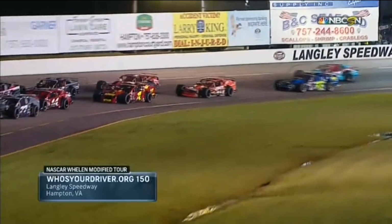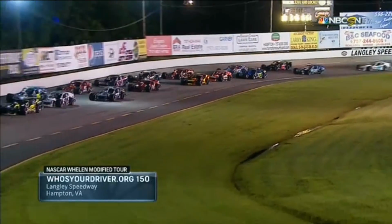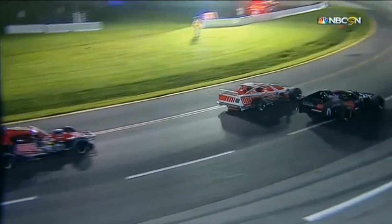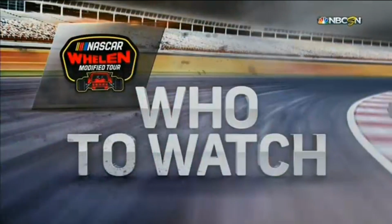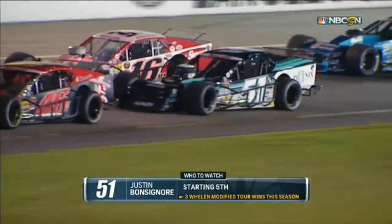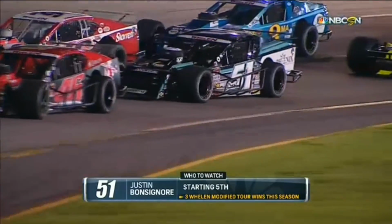Getting ready to drop the green flag here at Langley Speedway in Hampton, Virginia. So who should we keep an eye on here tonight, Derek? Justin Bahnson will be our Who to Watch driver tonight, guys. The Phoenix Communications number 51 has won the last 2 NASCAR Whelen Modified Tour races in a row. He's looking for the hat trick, trying to go for 3 in a row tonight. He starts 5th on the field, and he's having one of his best years in the NASCAR Whelen Modified Tour.